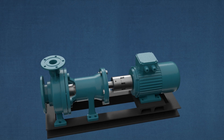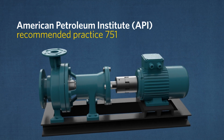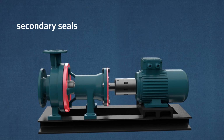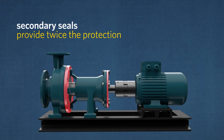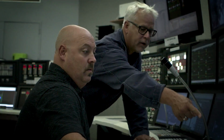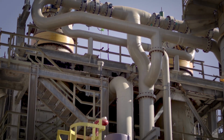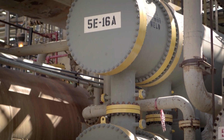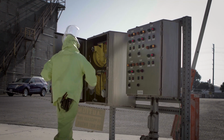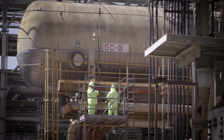For example, per the HF Alkylation Industry Standard API Recommended Practice 751, the pumps used throughout the unit are required to have secondary seals to provide twice the protective barrier of typical refinery process pumps. Operations teams closely monitor pressures, temperatures, pipe and vessel thickness, and flows in every piece of equipment in the unit. Following API's RP 751, refineries conduct routine mechanical and integrity inspections to identify issues and prevent them from becoming incidents. Early detection is so important in the unlikely event of a leak.